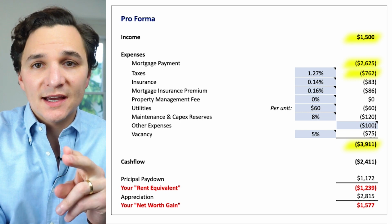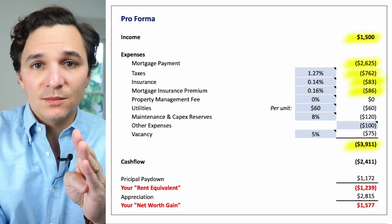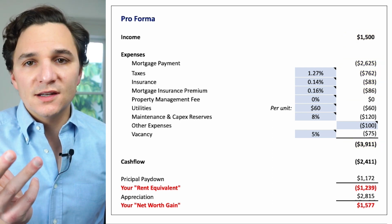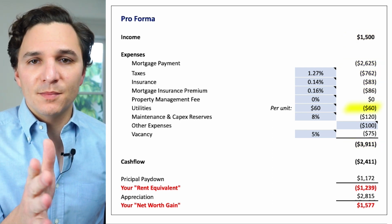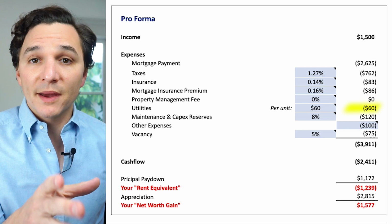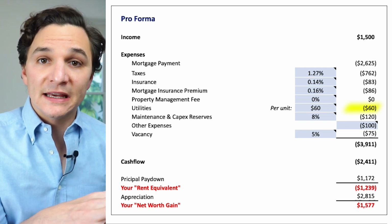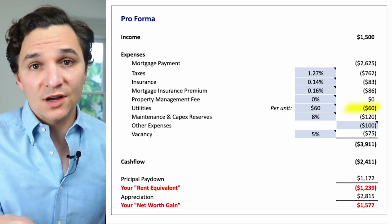The mortgage payment, taxes, insurance, and mortgage insurance premium you see here are my client's actual expenses for these categories. For utilities, I'm underwriting $60 per month to pay for the tenant's electricity and water, but my clients are actually doing something very smart. They're going to cover their tenant's utilities, including internet, for a flat $100 per month.